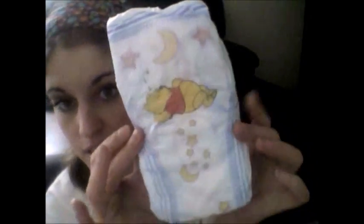When you hold them up and line them up perfectly, the rise on the Honest Company diapers is about half an inch longer. You can see that there, and I have them perfectly lined up at the bottom. They're the same width-wise. They don't look any different in the width, but the Honest Company is just a little bit longer, which I think gives a better fit.